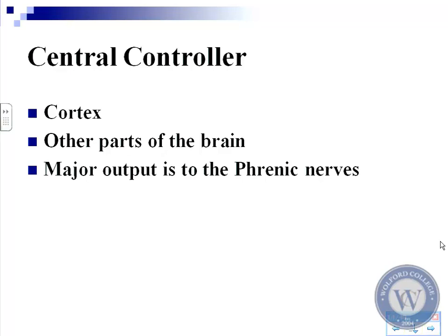The major output of the central controllers, the main efferents, of course, are going to go out the phrenic nerves. But where are the phrenic nerves located? The phrenic nerve is not a cranial nerve, right? Phrenic nerve is a spinal cord nerve. It starts at C3, C4, C5, mostly C4, C5, okay? So your brainstem is actually connected directly to that area via axons to tell the phrenic nerves to fire and to breathe.